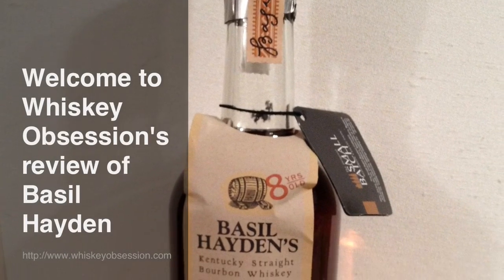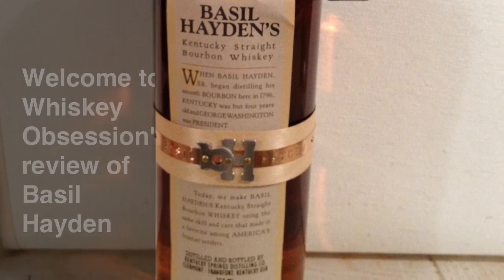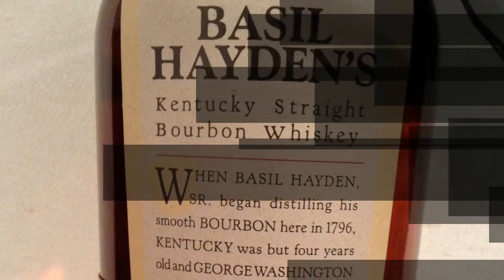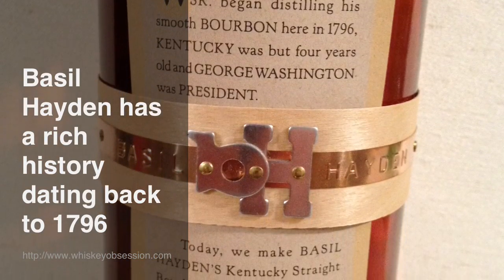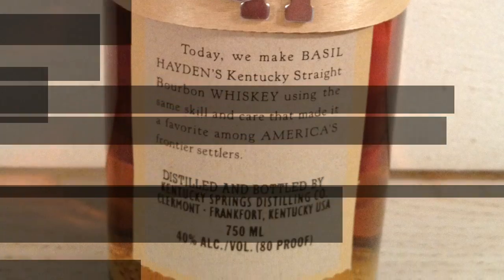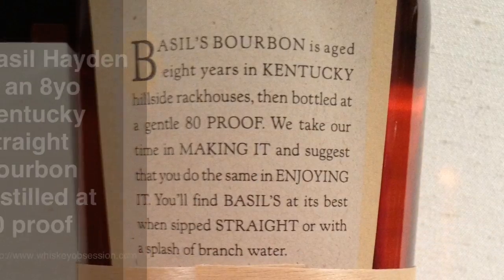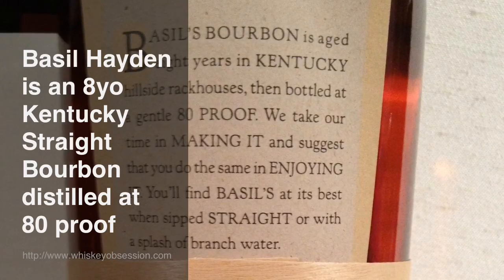Welcome to Whiskey Obsession's review of Basil Hayden. Basil Hayden has a rich history dating back to 1796. Basil Hayden is an 8-year-old Kentucky Straight Bourbon distilled at 80 proof.